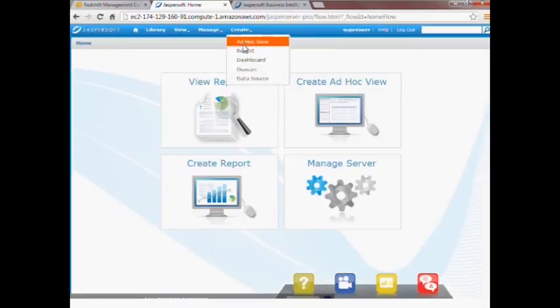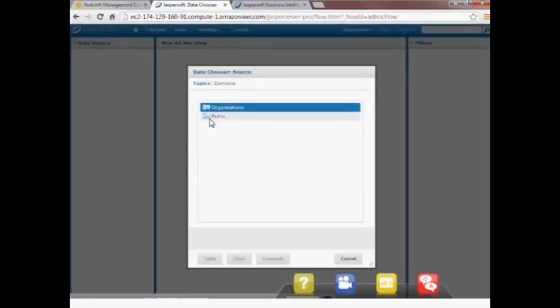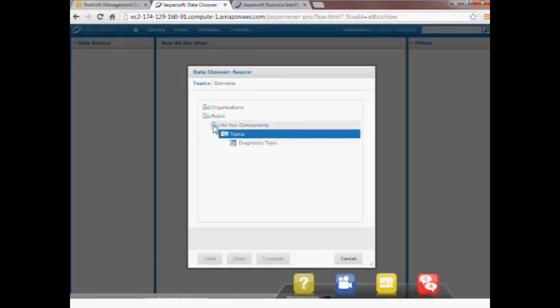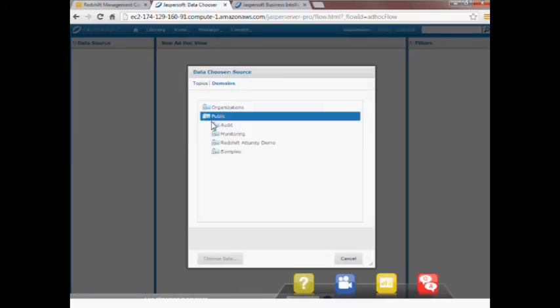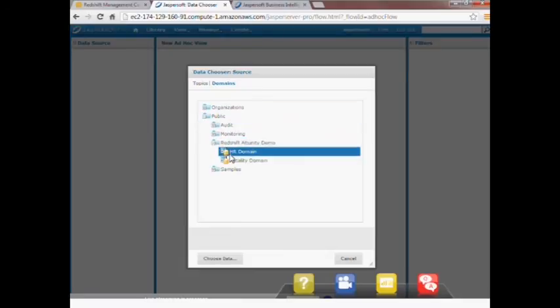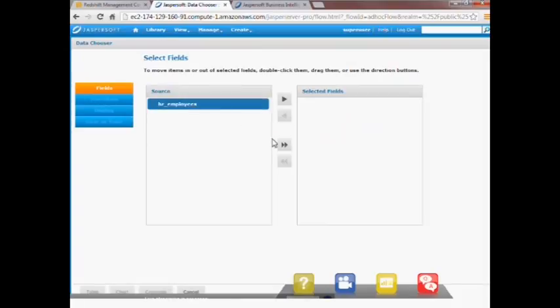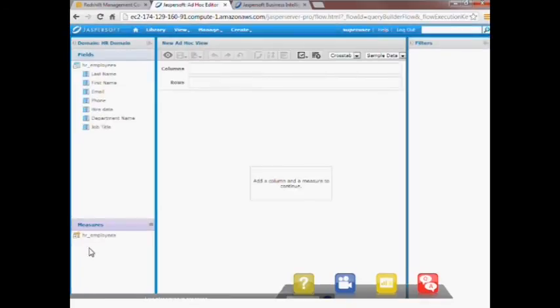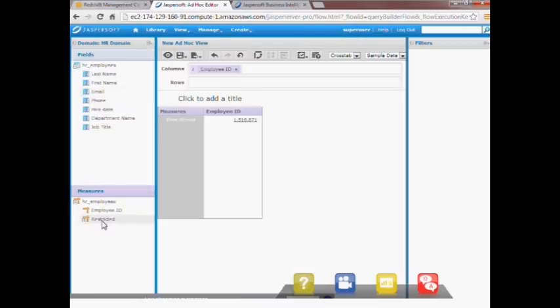Okay, so I'm going to create an ad hoc view. And the first thing I will do is take that view based on the data that Riza had uploaded. So I'll go in here, and this is the one I had created ahead of time. I'll choose the data, and I'll bring in all the employees. That's my metadata view. And then I can go into the crosstab view or create a chart or whatever it is. And you'll notice here that I've got things a little bit easier to understand. So I can bring in, say, employee ID, first name, last name.